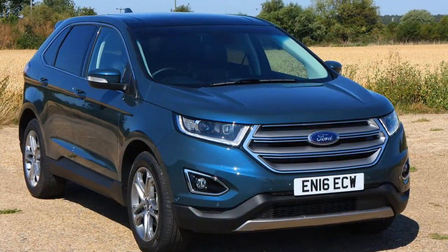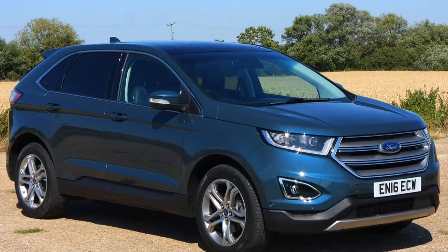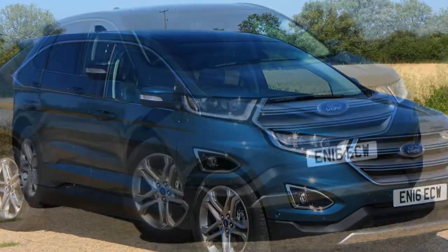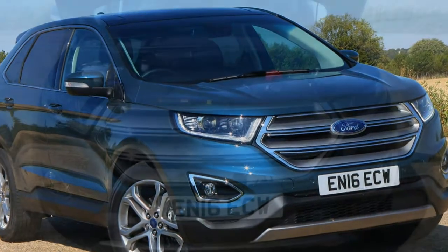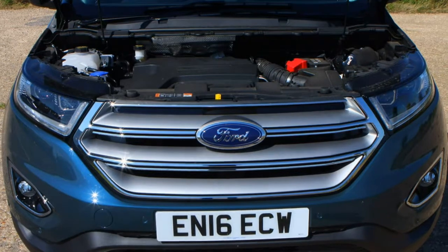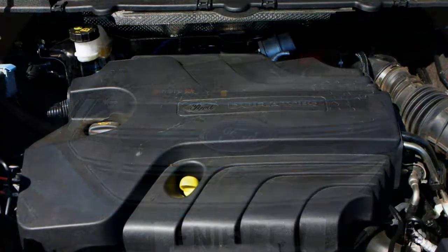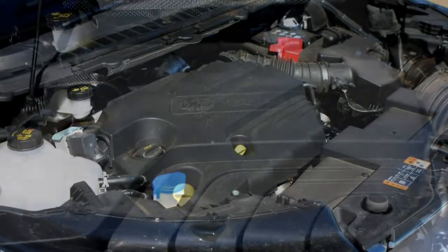Maximizing the potential of such tech, luxurious Vignal specification joined the range towards the end of 2016. This range-topping spec includes bespoke styling, larger alloy wheels, Windsor leather upholstery and the option of two of the more powerful diesel engines in the lineup, the 180 horsepower with manual gearbox and the 210 horsepower automatic model.